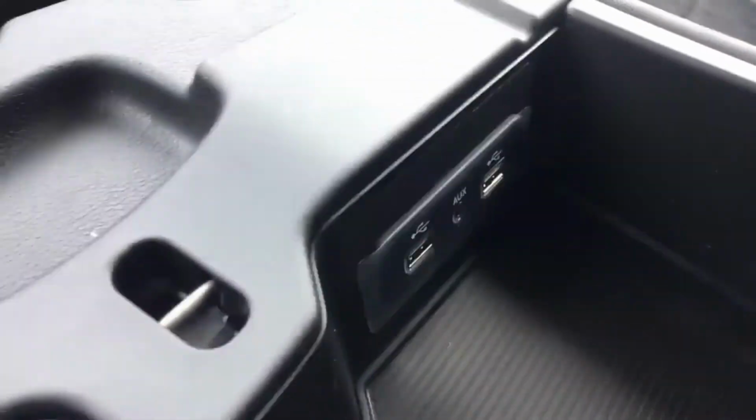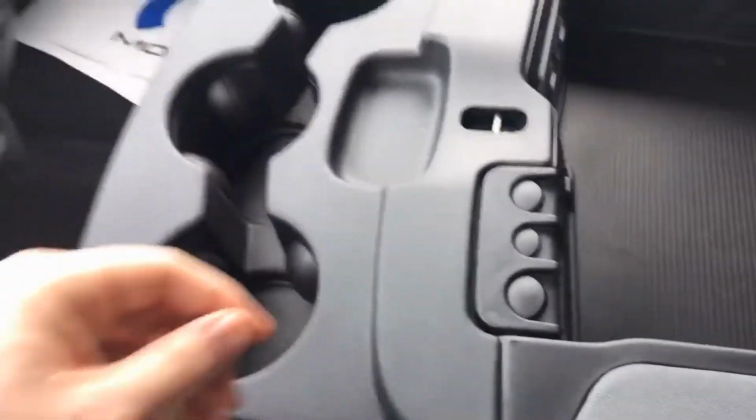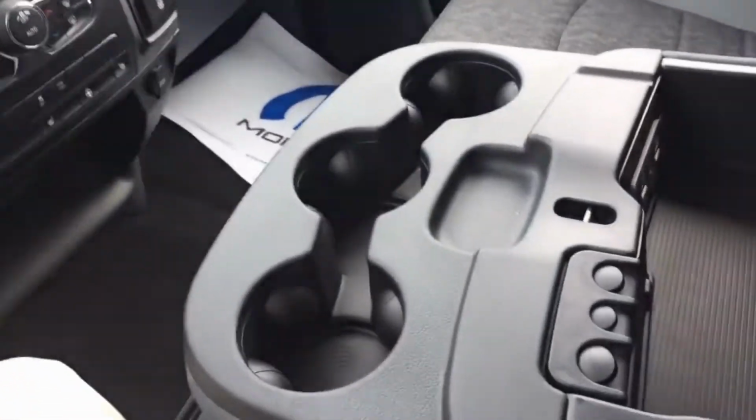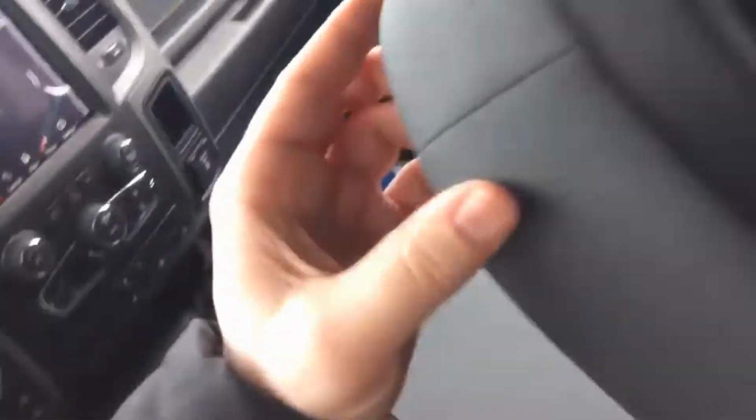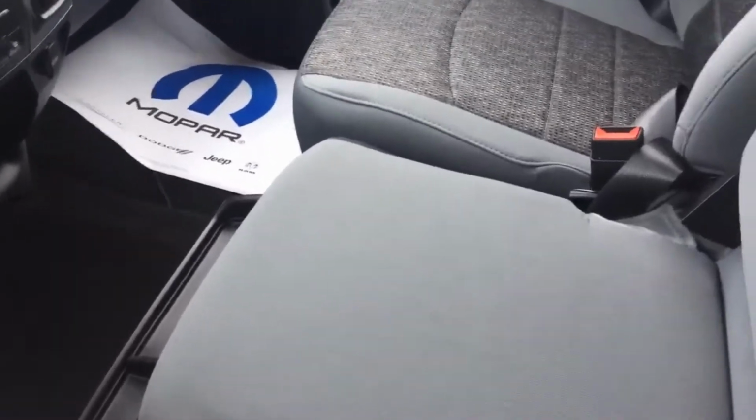Is your aux port. Then we got a little change holder in here. You can stick your change in there because we all end up getting that spare change going through a drive-through and such. So we can flip this up for a third seat in the front. So this vehicle actually is equipped for 6 people to sit in comfortably.